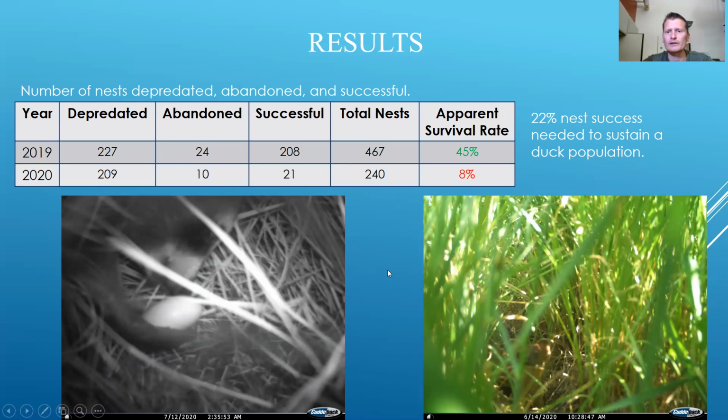As far as predators go, got ahead of myself. Our total nests here, 467. Out of that total, we found 227 were depredated in 2019. And of our 240 in 2020, we found 209 depredated, which gives us an apparent survival rate of 45% in 2019 and 8% in 2020.